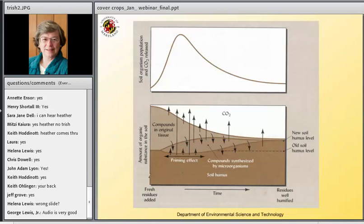All right. Now I want to talk for just a little bit about what happens when we add fresh, relatively succulent residue to a soil, because it's a whole series of things, and I'd like us to appreciate the many facets of it. So let's first look at the number of soil creatures and the carbon dioxide evolution. And of course, they're intimately related.